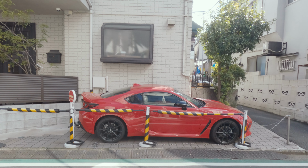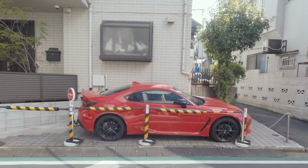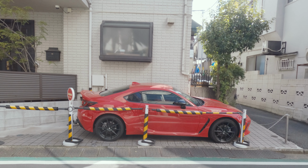Yeah, this isn't a poor suburb, but I guess it's a little bit less ostentatious than the Ferrari I saw in Nakamagura.